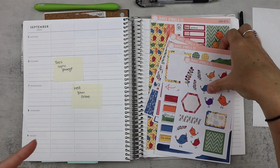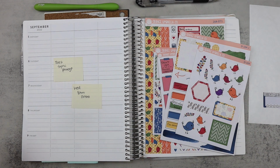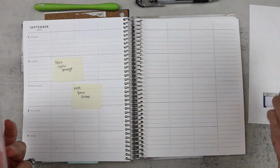It's got a lot of yellows, oranges, reds, but still is not super fall, with pumpkins, leaves, all of those types of things. I believe next week I will be jumping into fall kits, and I'm already having trouble deciding which fall kit I want to use first. So it is happening. It's just not happening this week. Like I said, I thought this was a great transitional kit.